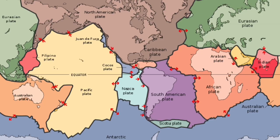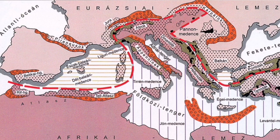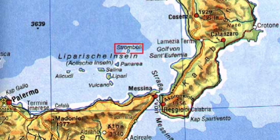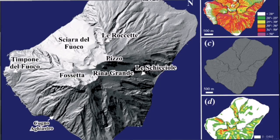And this is part of the Africa and Eurasia collision zone. Africa is moving northward, pushing against Eurasia. And where the subduction is happening, Etna, Stromboli and other volcanoes are erupting, including Vesuvius in the past.